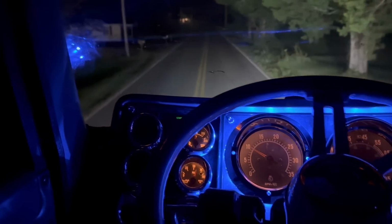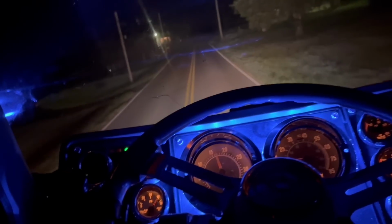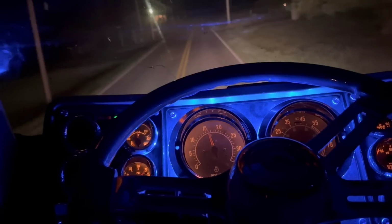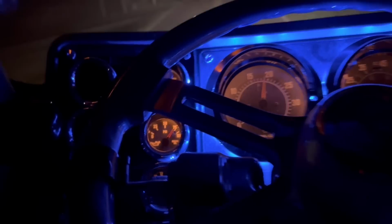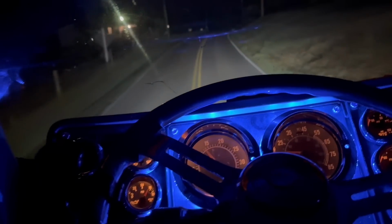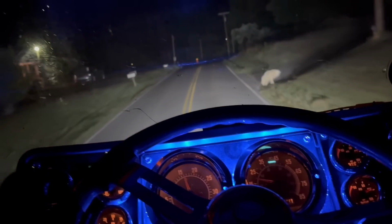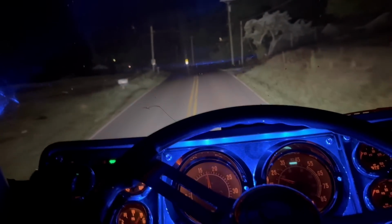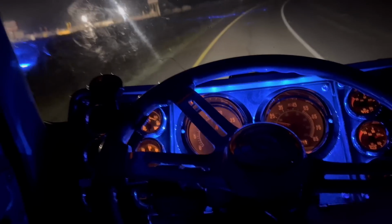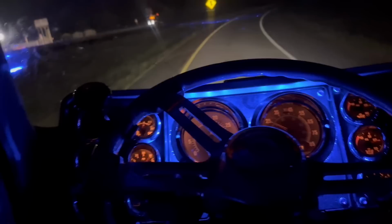Alright, here we go. First official long trip. Oh, I'm nervous. I've not ran it since we did the service on it the other day, but 75 pounds of oil pressure. That's amazing for a Detroit. Alright, so this is the power we got now.